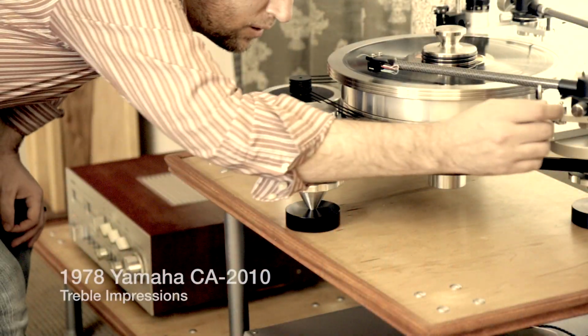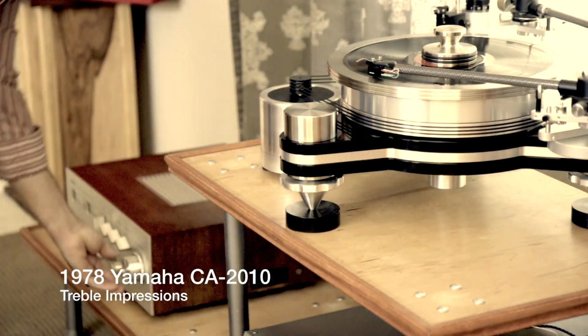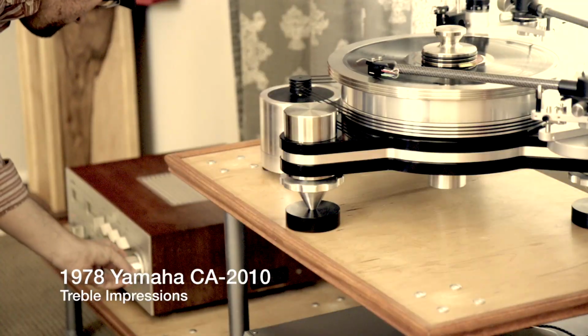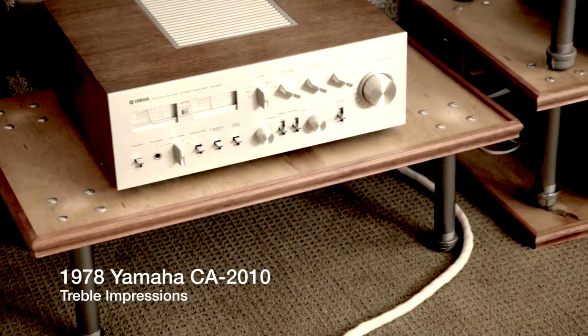With the older 2010 selected, I dropped the needle on Pearl Jam's Lightning Bolt. Right away, I liked what I was hearing without touching the front panel EQ. Yamaha really does have a tone that I would define as natural sound. Nothing on top sounded exaggerated or over-the-top bright.